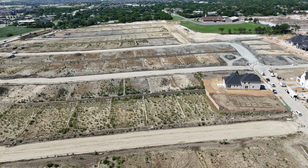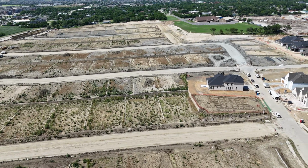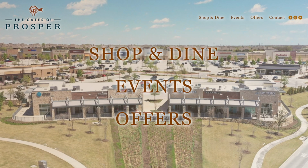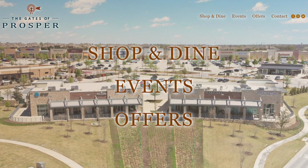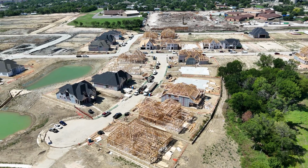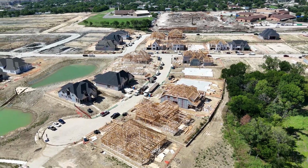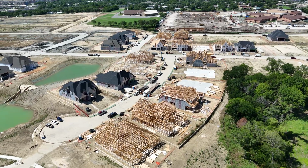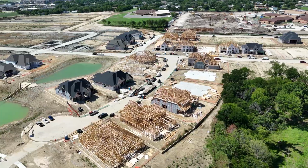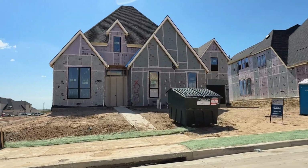Now let's talk about Starview in Prosper. You're gonna find this one just north of Highway 380 and to the east of the Dallas North Tollway, right next to all the restaurants and shopping at the Gates of Prosper. It's a great location, and you can be on the tollway in just about 2 minutes. This is the smallest and most exclusive community on our list, okay? They're only gonna have 173 lots. Homes here all sit on 64 and 74-foot lots, and the entire neighborhood is brand new construction. All right, we're talking very upscale and very new.